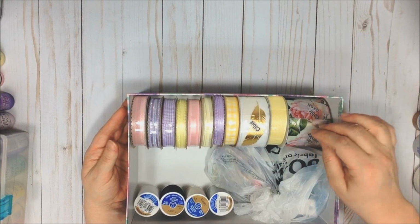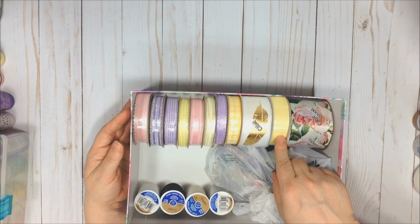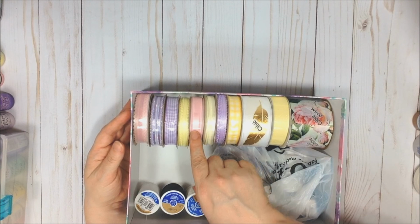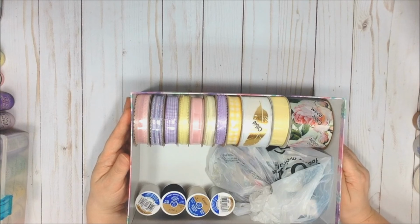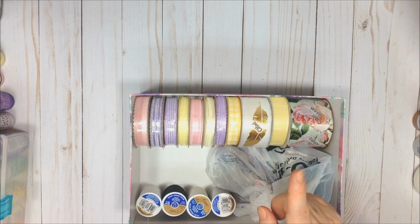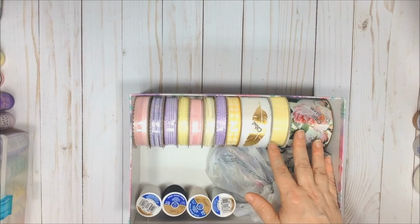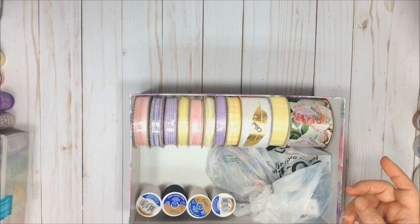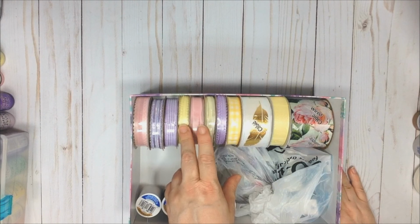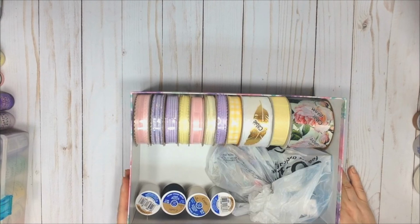So next is the ribbons, and there's a floral here, and then the gold feather, and then a sort of glittery yellow, some plaids, some more sheer ones, plaids in pinks, yellows, and purples. I'm not going to take them all out, but you get the idea. The ribbons were 75% off. Normally these were anywhere from $1 to $8. I got the ones that I have here for anywhere from 25 cents to $2. Most of them were like $3.99 normally, and I got them for $1 each. So it was a really great deal.